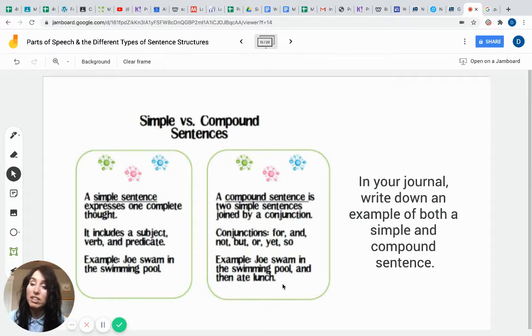Show me right now, did your student get it correct? Give them a thumbs up. If they didn't do it, give them a sideways thumbs. And if they only wrote a simple sentence, give them a thumbs down. But at least they got a simple sentence, right? But we're trying to challenge ourselves to make our simple sentences into compound sentences. Some of us maybe are comfortable doing this. Some of us still need more practice, and that's okay.